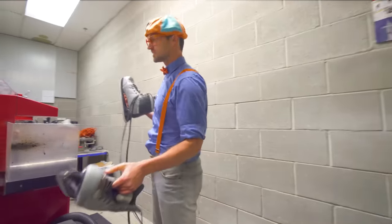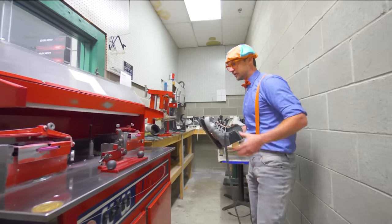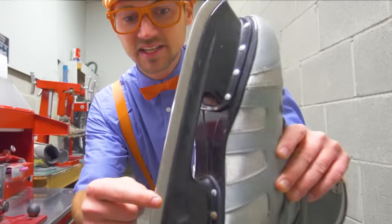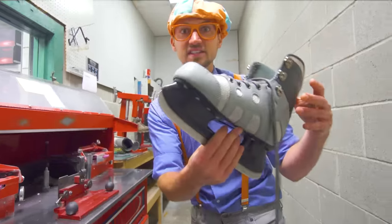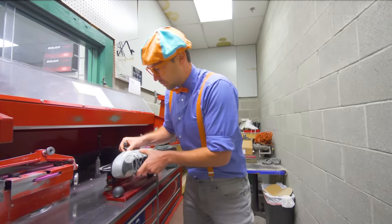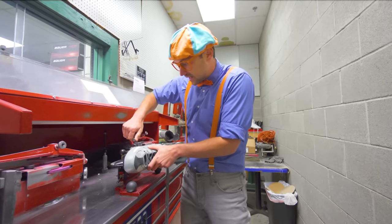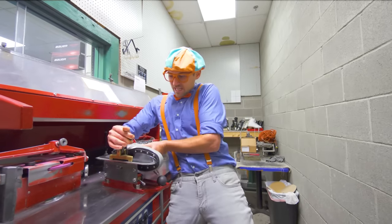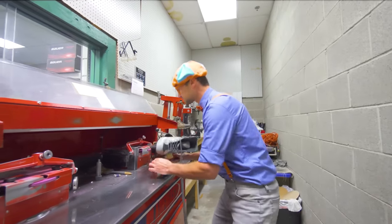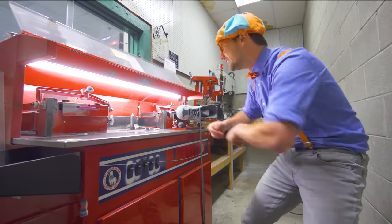All right, and this is the sharpening room. Wow. So cool! All right, this is the blade master. Yeah, see this? There's metal on the bottom of this skate, and we need to sharpen it. This is the sharpening station. So let's put the skate right here, slide this, tighten that just a little bit, pull that up. Now it's ready to sharpen. Okay, turn on the light, and then there was light.